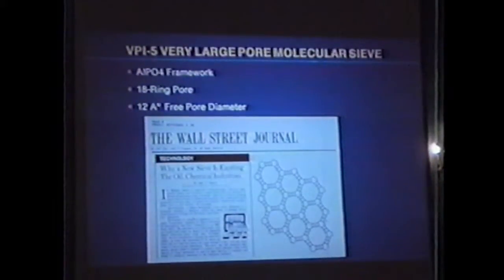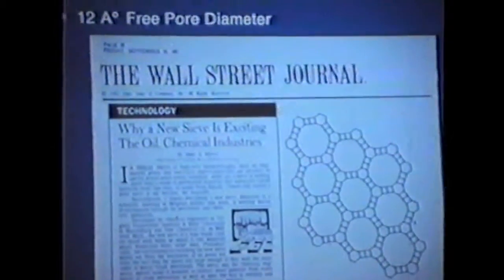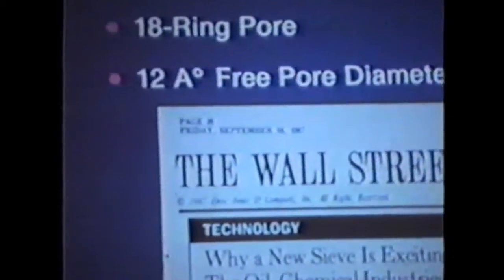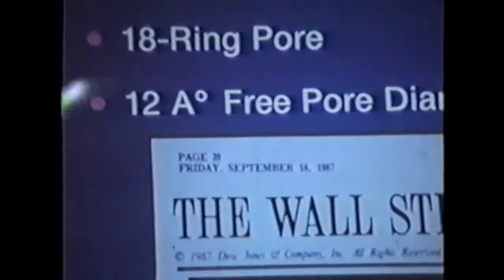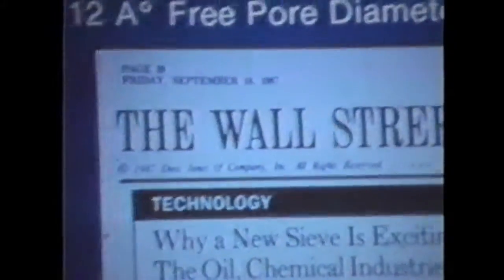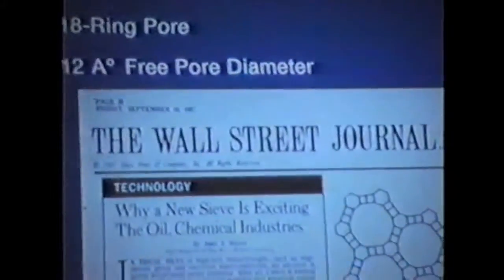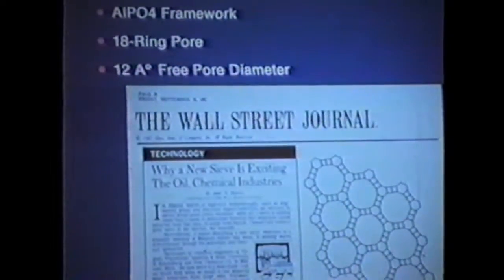Well, unfortunately, we were the first to synthesize one of these materials. We call it BPI-5 for the university, and this was the 5th new material that we made in our lab. It was an aluminum phosphate, and it had an 18-membered ring with about 12 angstrom of free form. And I'll describe these in a minute. The first publication on this came in that journal that's well known for its technical excellence, the Wall Street Journal. And although we were flattered, this caused big problems for somebody at the university.